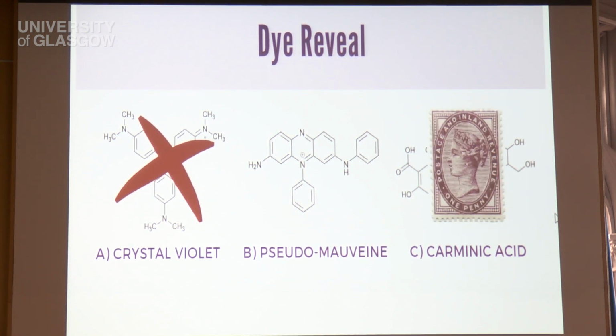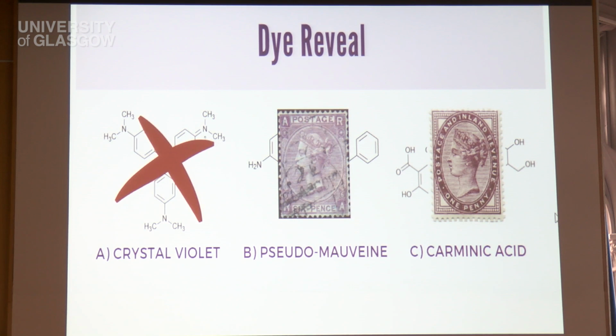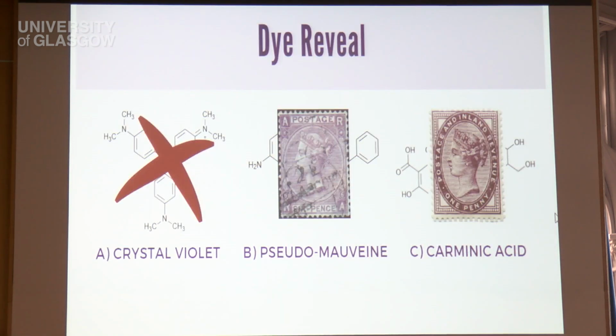Carminic acid is actually a natural dye, and it's red, but they made it look purple, and it's used in the penny lilac stamp. Pseudomauveine is very similar to mauveine, but not exactly. It was synthesized by one of Perkin's colleagues, and it was used for the 6-pence stamp. But Perkin's mauveine was also used for a 6-pence stamp, and this is visually really the same as this one.